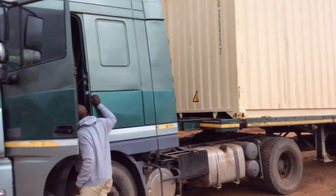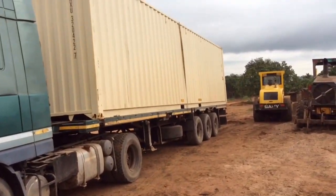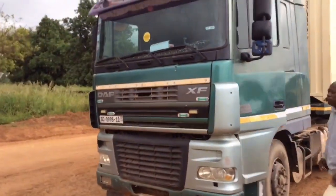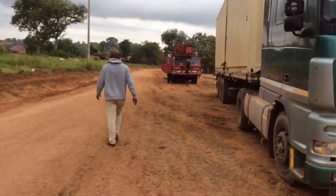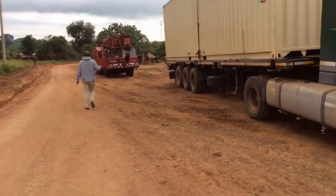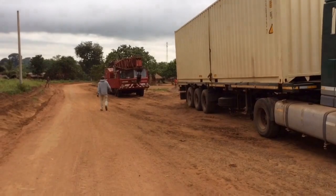So, one strap. Stacey got one strap on her. Hopefully it won't fall off on the way. He was just there. Crane running. Still looking for the driver of the truck.